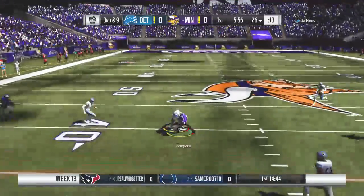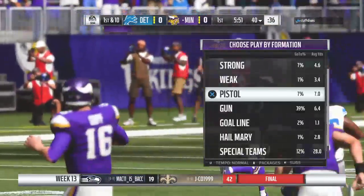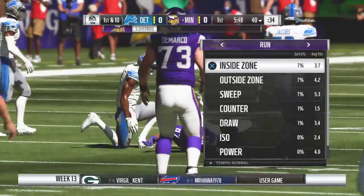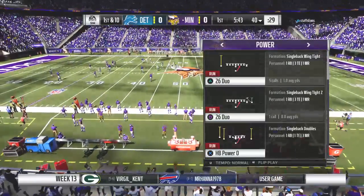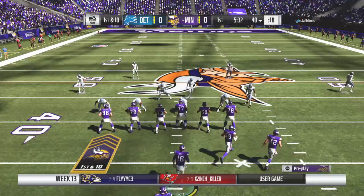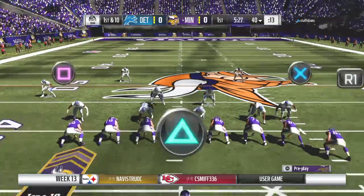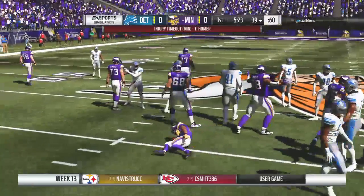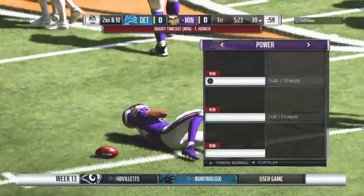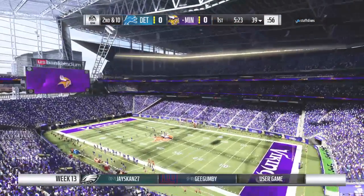A shotgun snap for Goff. It's caught, Shepard. And down he goes, but he takes it up to the 40. And they'll get 14 yards out of it and a fresh set of downs. And they'll run it here. And he's stopped immediately there. Now whistles and a timeout. Looks like we've got a Viking slow to get up. While the trainers take a look, we'll step aside.